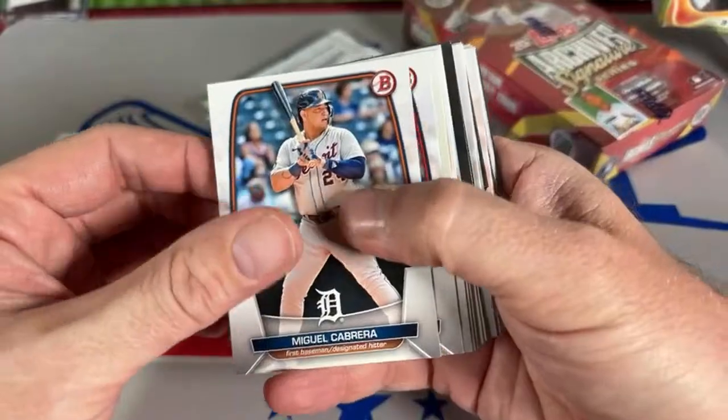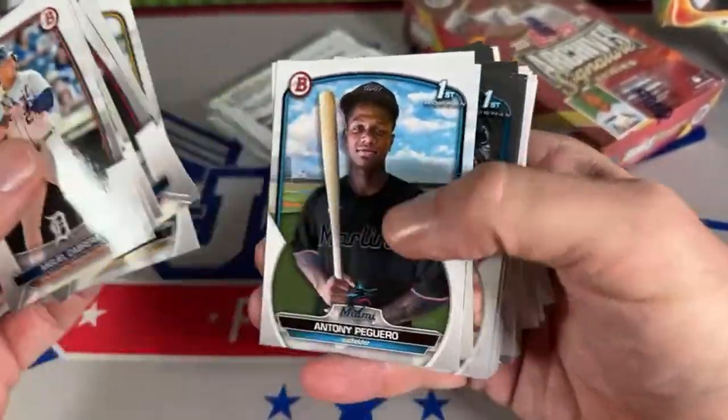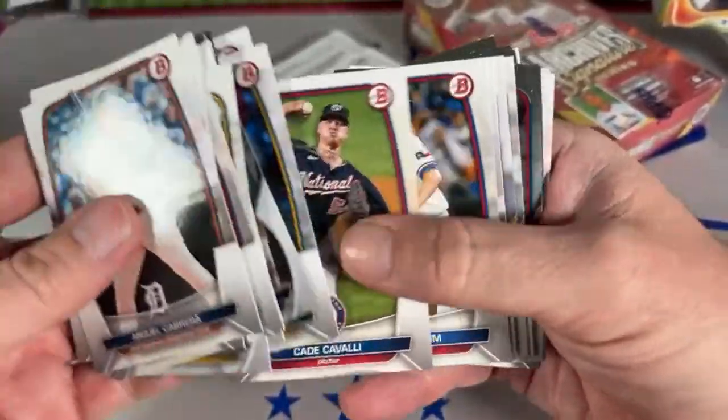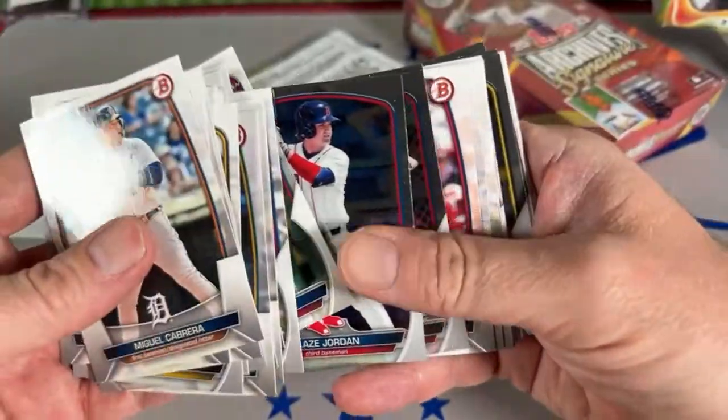Actually says that Joe DiMaggio booklet was awesome. Yeah, that was pulled April 9th, I think. I'm trying to get back to doing shorts. I totally just got out of it, and I need to start getting back into the swing of things with doing shorts again.